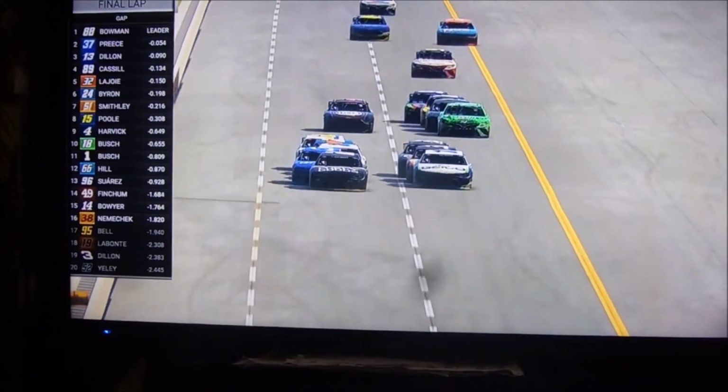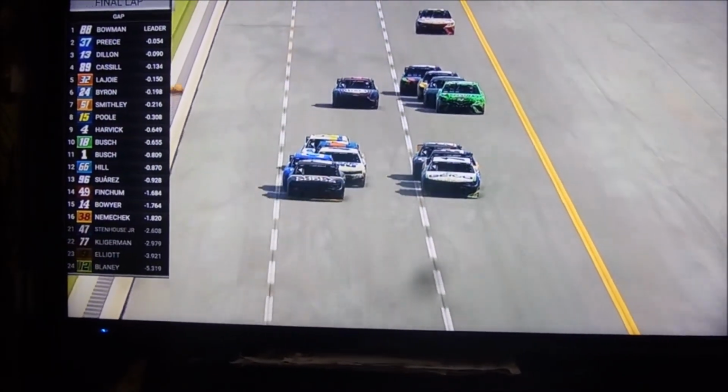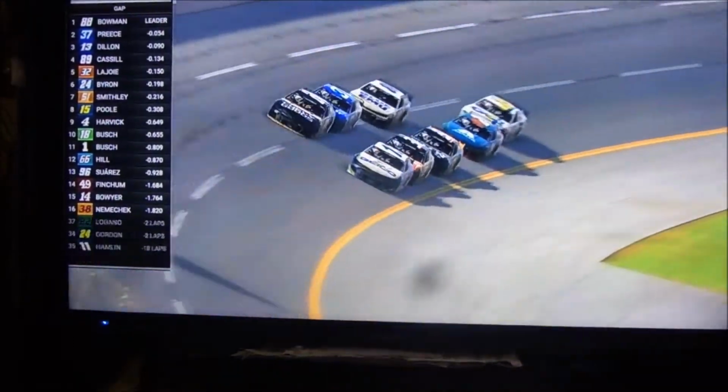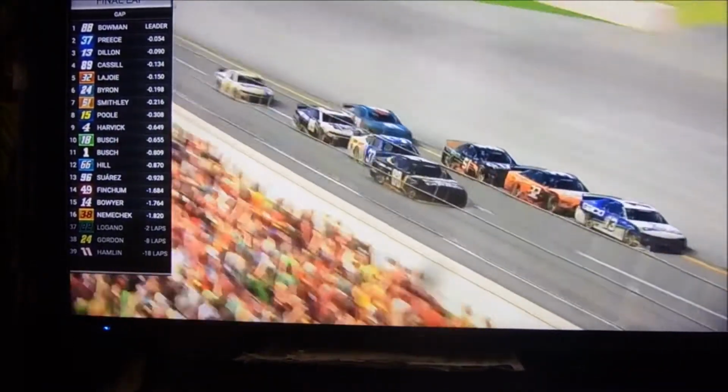Trouble behind them. There will be no caution. That's way back in the pack. We're going to try to finish this under green. Bowman versus Dillon with Preece and LaJoy. Castle. Byron, Smithley, they're all in it to win it. Here we go.